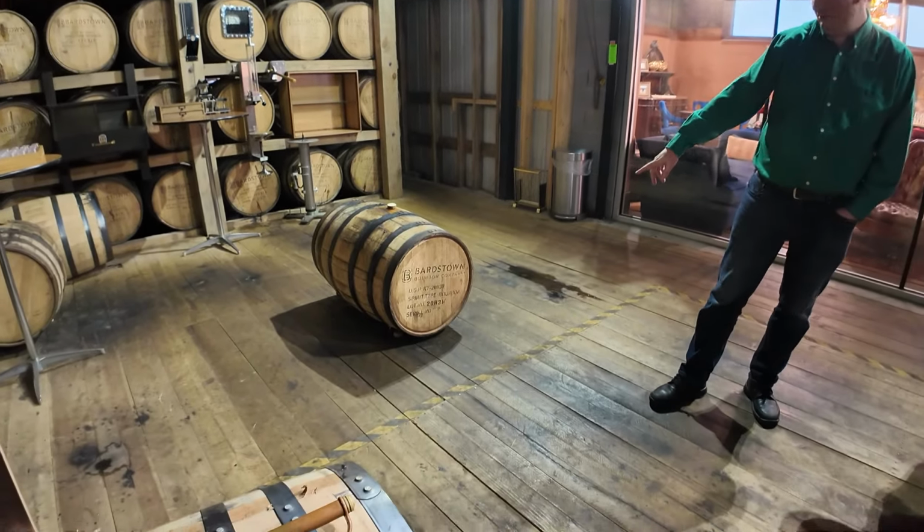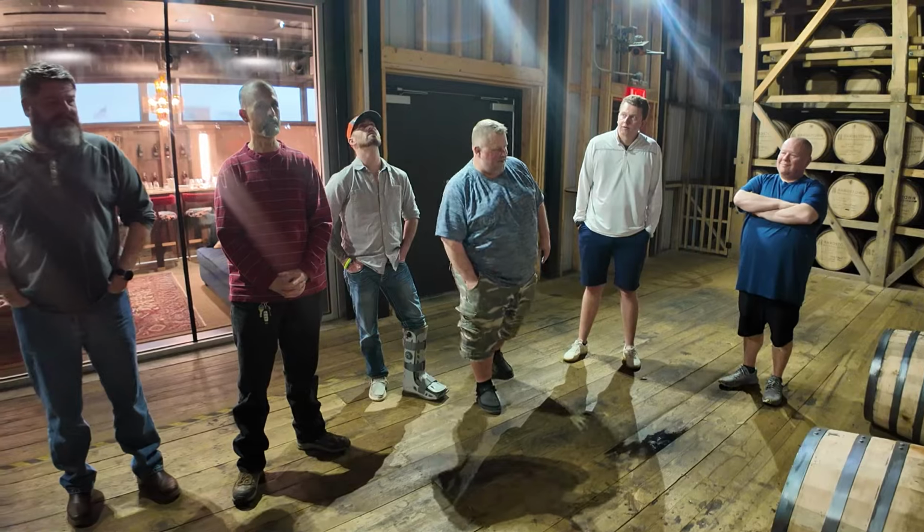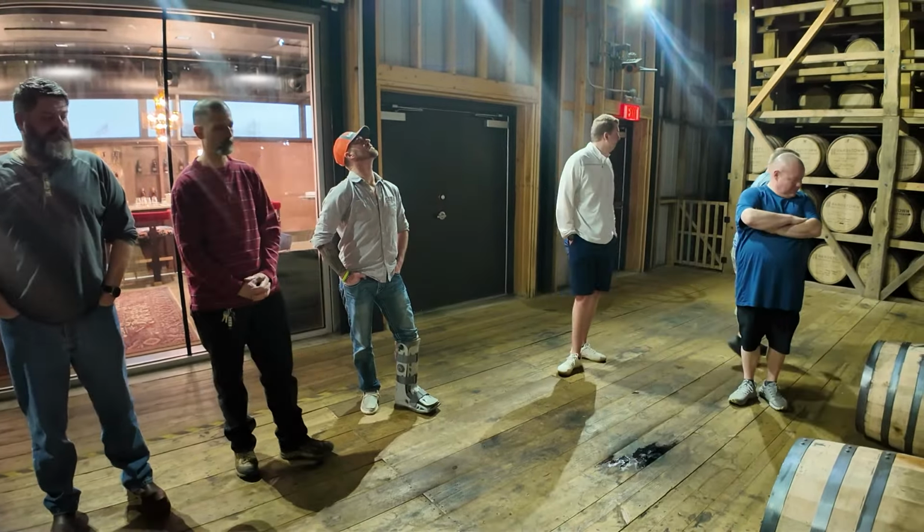Oh, we got a fifth barrel? No. Is that a bonus? That's not ours. It's possible that if we twisted their arm and said we don't like any of them, that might be the barrel that's out for us to try. That has happened before, so that's possible.